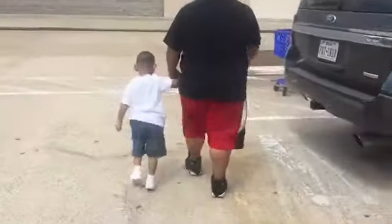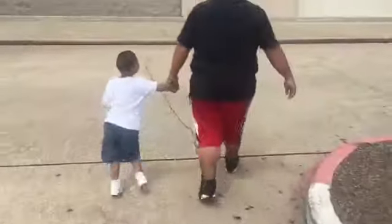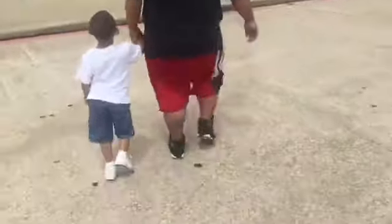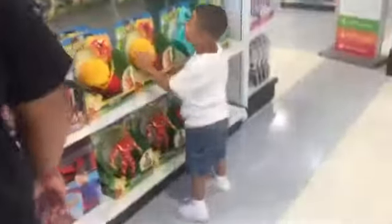Toys R Us. Walking with Daddy. We're entering Toys R Us. He's going to probably get a toy browser because he keeps bugging for it. TJ's looking at all these toys. So cool.